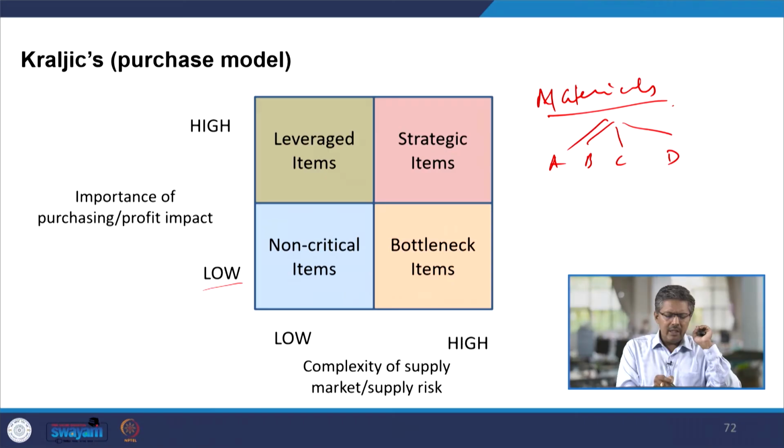Now, the third case is when the importance of the product in purchasing is very high, it makes a big impact on the profitability of the company. On the other side, the supply market risk is very low, so there is no problem. He terms this as leveraged items, okay. And the fourth one is where the product impact on the profitability is extremely high, but the supply risk is also very high, and he calls these strategic items, okay. So, all these 4 kinds of items he has explained very thoroughly, and companies can take advantage of this model by grouping their products into different items, leverage, strategic, non-critical, bottleneck, and then build the right strategy for them, right.